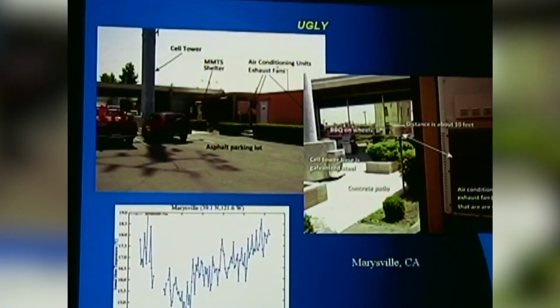And they found that it is now kind of ugly because they have built these asphalt parking lots, concrete patios. California, right, you barbecue. So the people who work here come out for lunch, they barbecue, and you got air conditioners nearby. So Marysville, California, the temperature's been going up. That's a big surprise. And one of the scientists wrote that the major cause of global warming is air conditioning. And it's not air conditioning putting stuff in the atmosphere, it's air conditioning units next to the temperature stations.